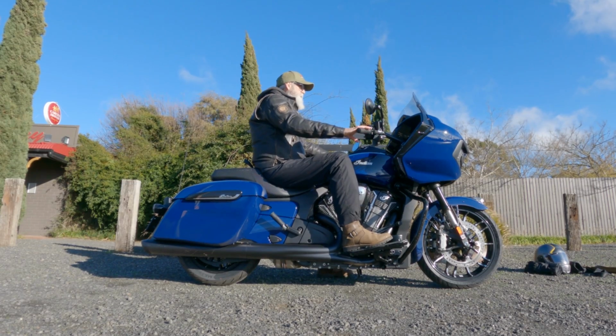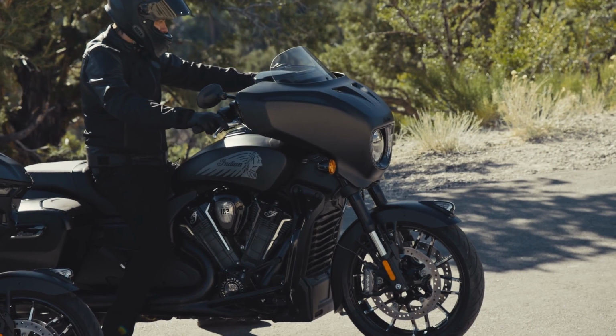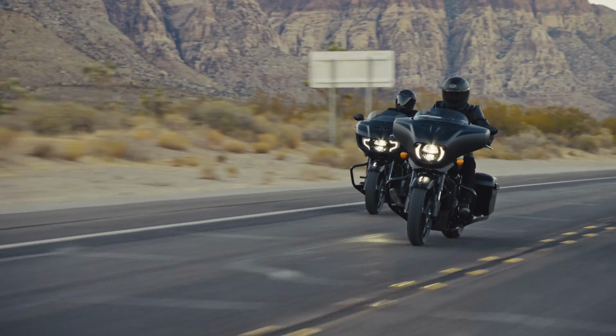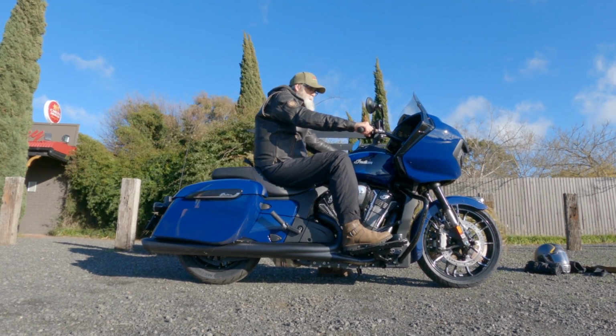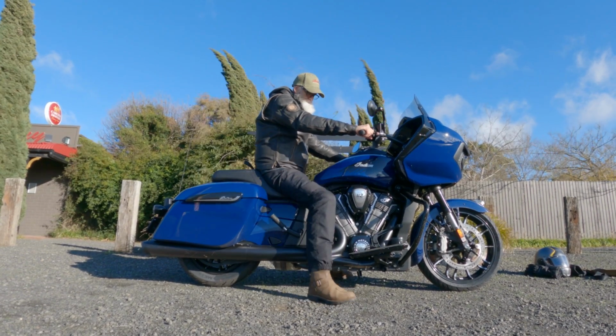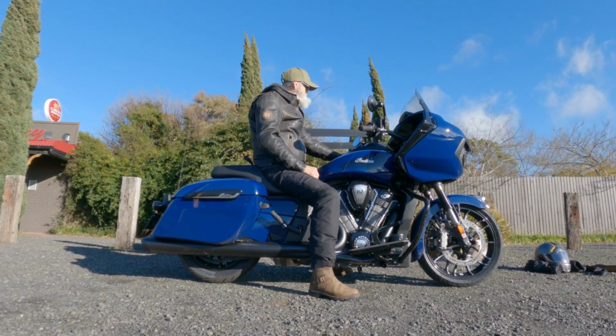I think for me, I'd like the Chieftain fairing, which would sit back up closer to me. I also, styling-wise, love the look of the new Chieftain 112 PowerPlus. I think they've done a fantastic job with that. And after riding this bike, I tell you what, it's a very tempting proposition.